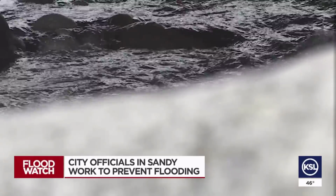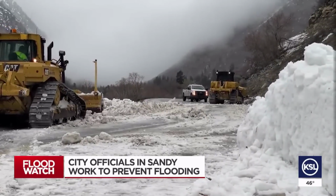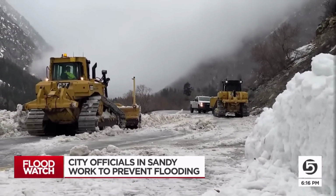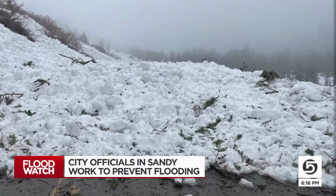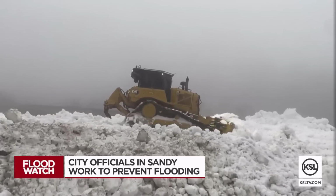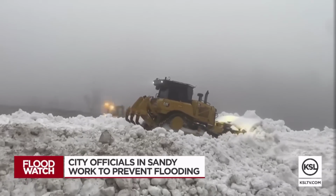One major concern is Little Cottonwood Creek. Just today, further upstream, UDOT clearing yet another slide in Little Cottonwood Canyon. And with each slide comes the risk of more rocks, trees, and other debris being carried away into the water. And we are at the ready. We are monitoring it as we have been every day for weeks.